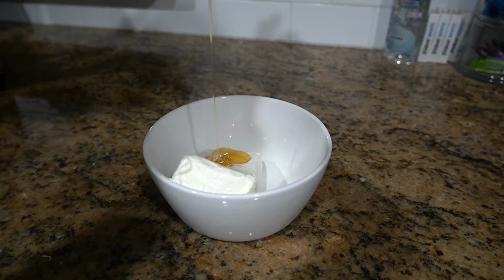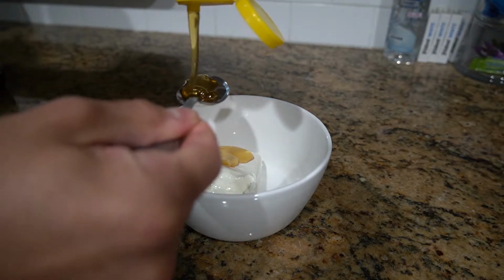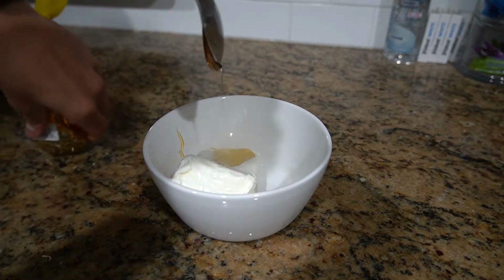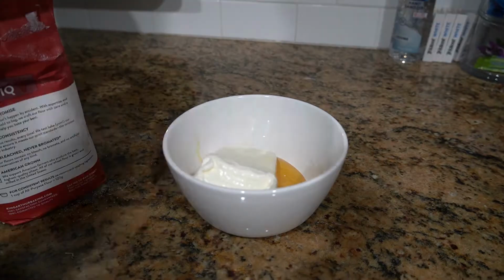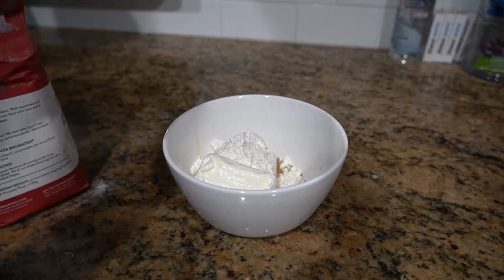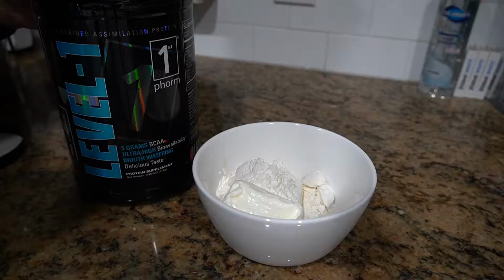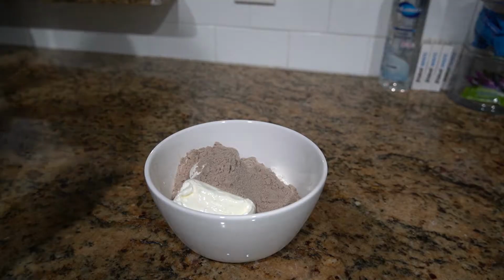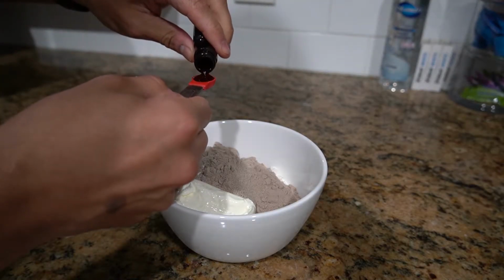Put in your entire pretty much stick of low-fat cream cheese. Then we're gonna put in 2 tablespoons of honey. Next, we're going to be putting in 3 tablespoons of all-purpose flour. You can use whole wheat or all-purpose if you want. Next, we're going to put in 1 scoop of protein powder, followed by 1/4 teaspoon of vanilla extract.